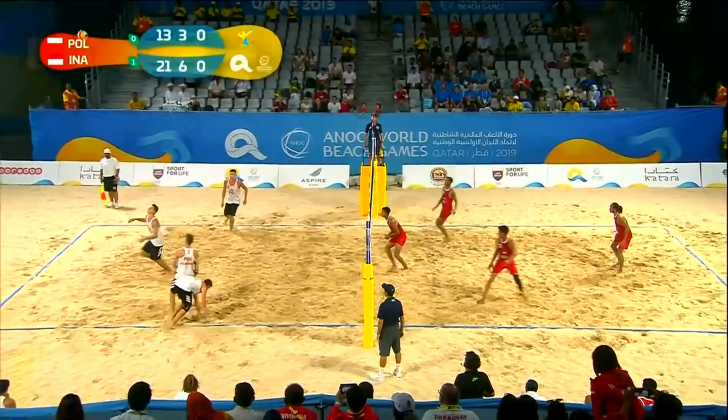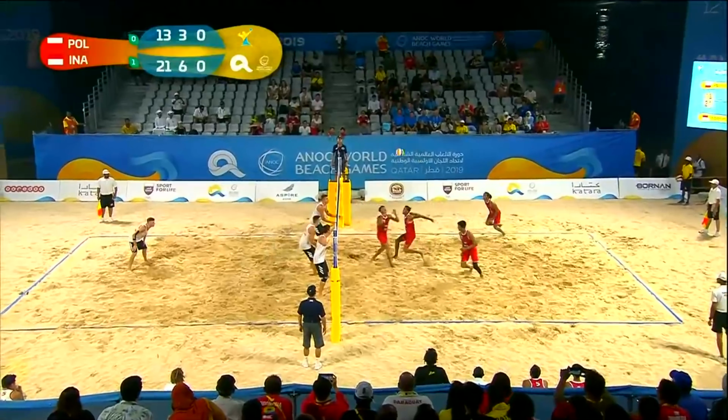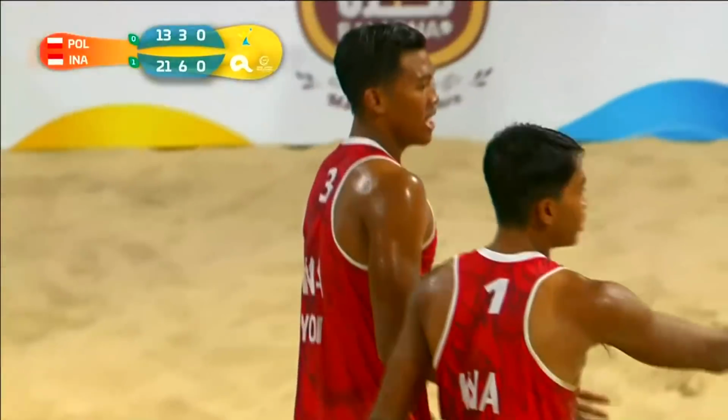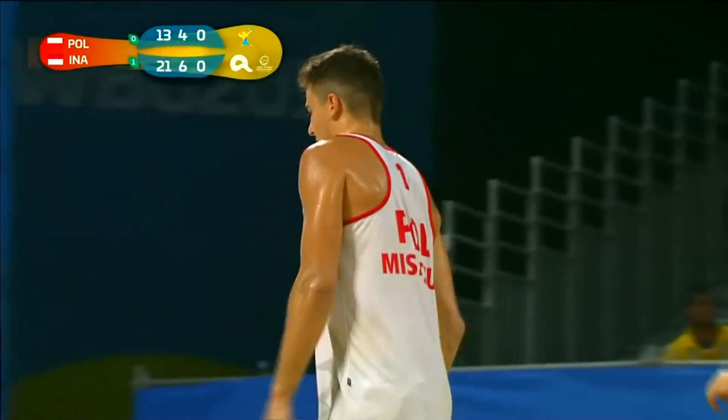Well, they're both going for it. And in the end, it's a bit of a mess for Poland. Free ball for Indonesia. Oh, the set's too tight, though. And in the end, it might be a free ball, but Mischuk reacts the quickest. And he's turned a losing situation into a point.